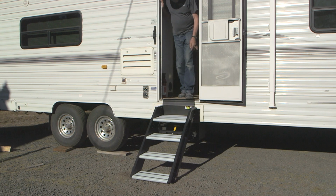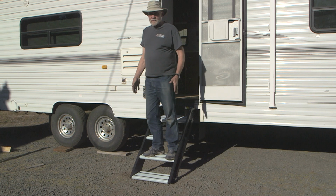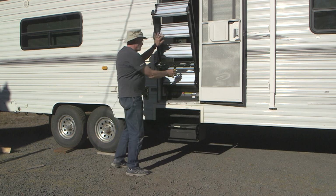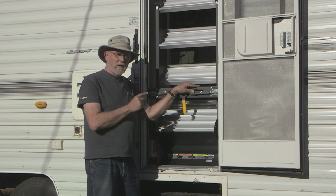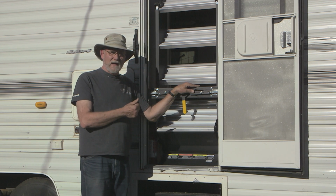Oof. Now I'm about 260 pounds, and that thing is really solid. That feels great. And when you're ready to go, that's it. The Lippert Solid Step, definitely one of the best product investments you can make in your RV. We needed this about 40 years ago, but it's good to have it now.